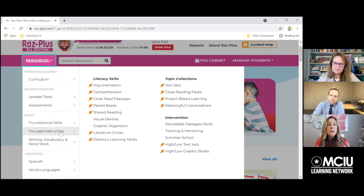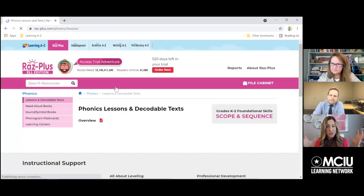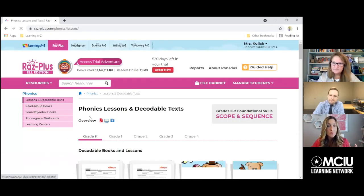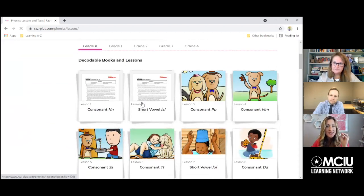And so let's talk a little bit about those varied resources. In the foundational skills drawer, for example, we have designed phonics and phonological awareness that are sequenced explicit instruction. If you click into this link, you're going to notice that it's very different than clicking on a resource that shows you a book. It's going to break it down by grade level. And it's going to be sequenced, lesson 1, lesson 2, lesson 3, and so on.